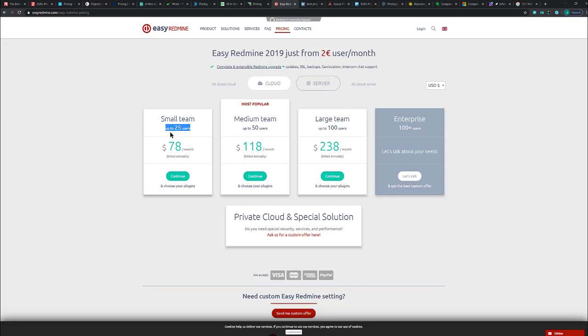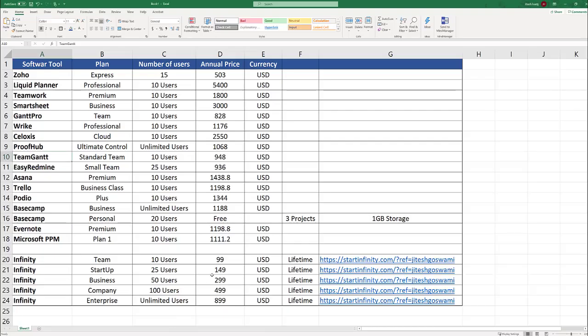So, small team, up to 25 users, you are actually paying $78 a month for 25 users. That's it, not per user, for 25 users. So not too bad that way. But let's have a look at what happens to the annual price.